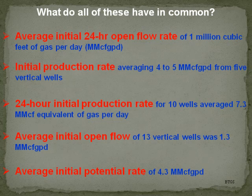So we get all excited when we see the initial rate because we're used to wells that produce a little bit more steadily. And you figure, well, if it started at this, it'll only go down a little bit. And so this will be a tremendous well. These initial rates are absolutely phenomenal. They're huge, but they also go down rapidly.